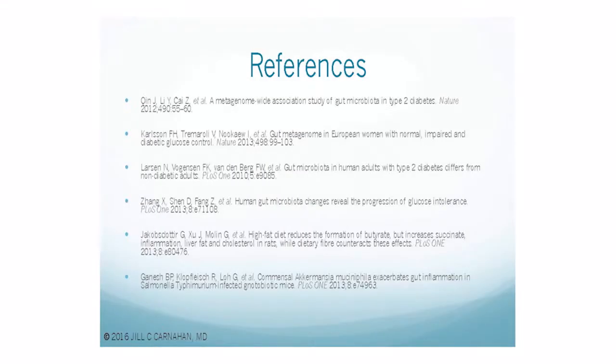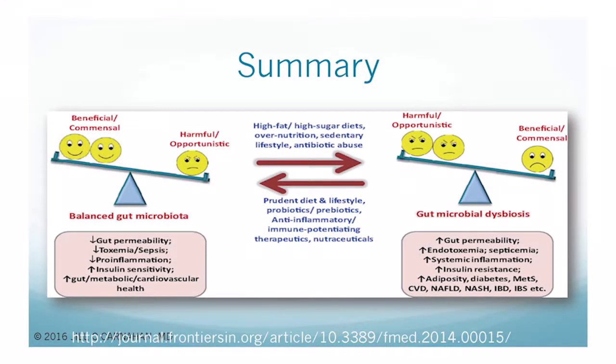So in summary, this is kind of hard to see. I like the little smiley faces because the bottom line is, on the left side you have a balanced gut microbiome where the happy guys are more than the unhappy, sad, harmful organisms. And that's going to lead to decreased gut permeability, decreased toxemia or endotoxemia, decreased pro-inflammatory molecules, increased insulin sensitivity, and overall better gut and heart disease health. And when you have the opposite, the arrow going over is a high-fat, high-sugar diet.